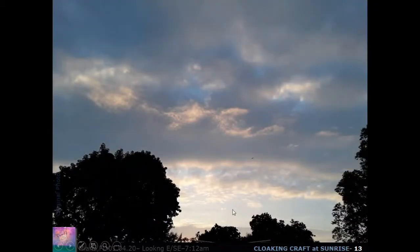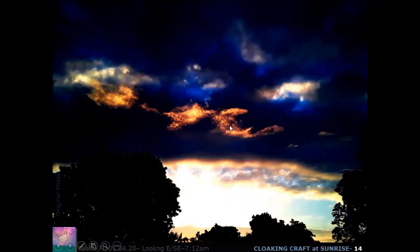Okay, this is called Cloaking Craft at sunrise. Again, some strange types of, I'll just use the term cloud loosely, material floating through here. At the same time, we have bright white bits and points happening beyond. So I definitely wanted to take a look at this with some enhancement, and then you see quite a wild display of color. And so we have warm tones in whatever this material is floating through.